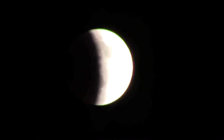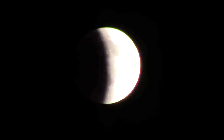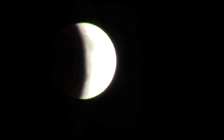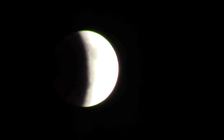No matter what setting I use, I can't really get any detail on the surface. I've tried a few different settings, and I guess this will be about the best option to look at it. At least we get to see the darkness fall over. And this is moving pretty quick compared to what I thought it would be. I thought we wouldn't see the shadow going across this quick. It's almost like halfway already.